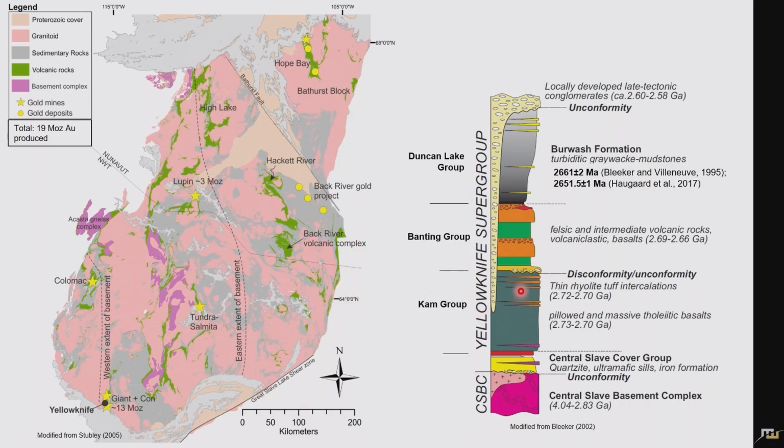And then on top of that is the well-known Burwash Formation, which is part of the Duncan Lake Group, and that is an interesting formation. It's a huge sheet of greywacke-mudstone turbidite rocks. The age of this has been established to be between 2661 and 2650 million years, so 10 million years of deposition of these sediments. And the 2660 age is going to be important a little later for what I'm going to talk about at the Hope Bay.